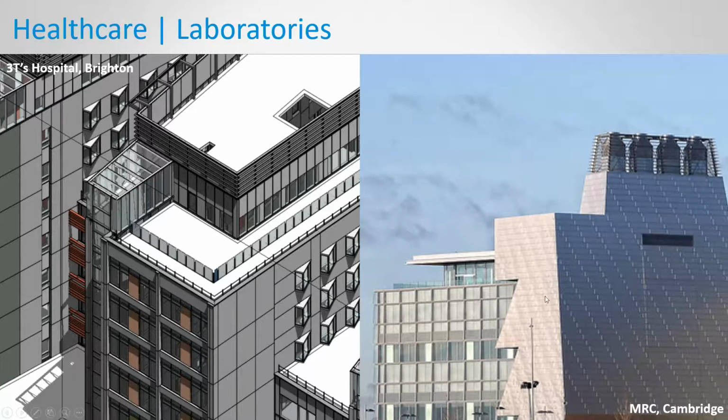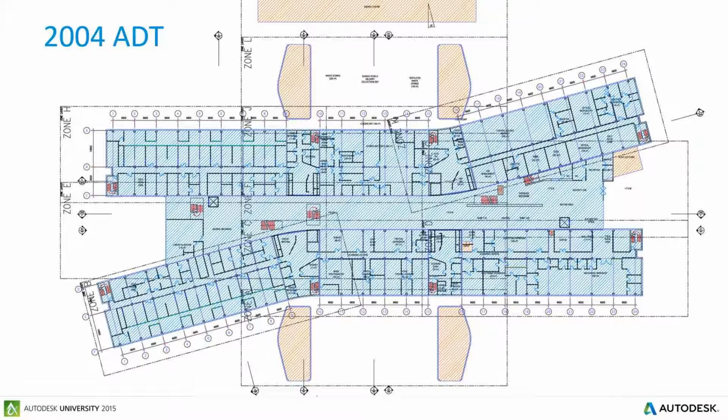The one here on the right was started in AutoCAD Architecture back in the early 2000s. It was a Medical Research Council building for the University of Cambridge in the UK. What happened is when we started it, it was like this. This is ADT back in the olden days, AutoCAD Architectural Desktop, and we were working in zones, working with complex CAD systems to set up different libraries and elements and standards.